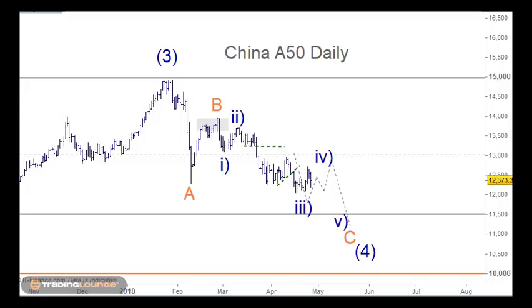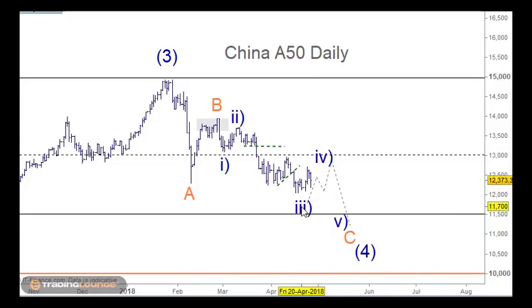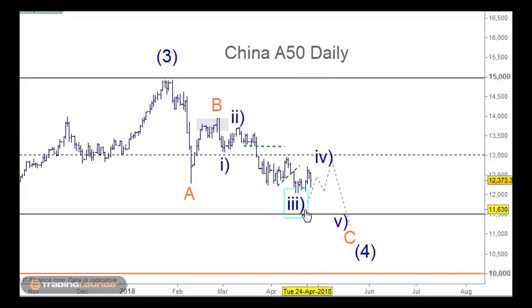And with China, obviously, we're still in a downtrend here, and we're looking at, from wave B here, wave one and wave two, and then one, two, three, four and five, an impulse wave for wave three. So we're also looking for wave four now. And so we're looking for an ABC correction for this market.